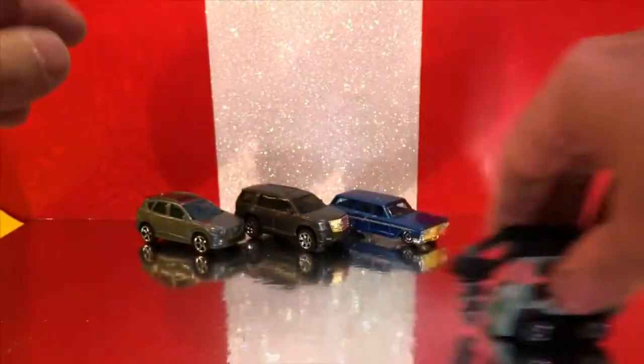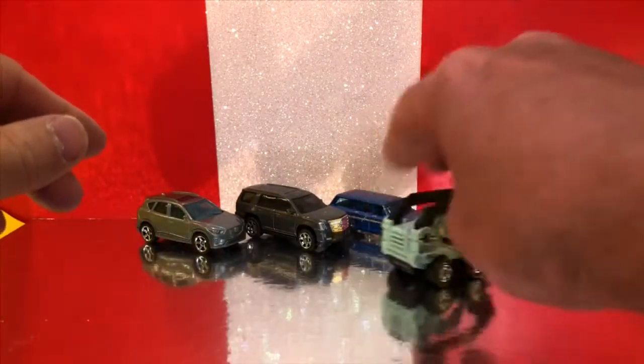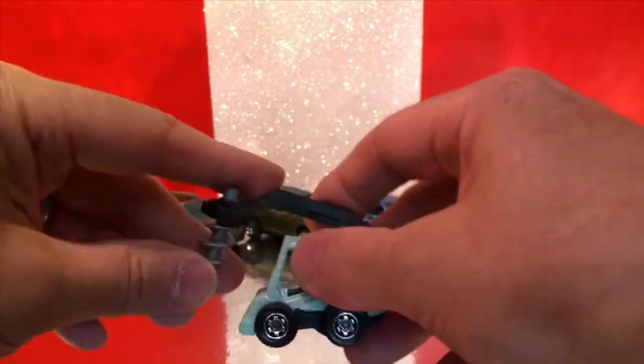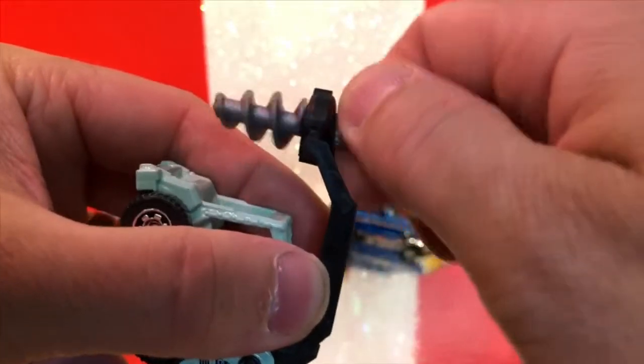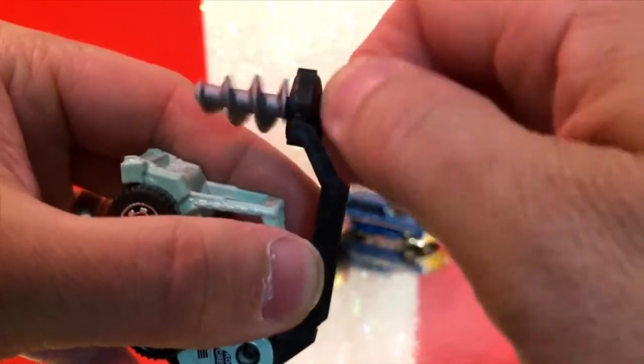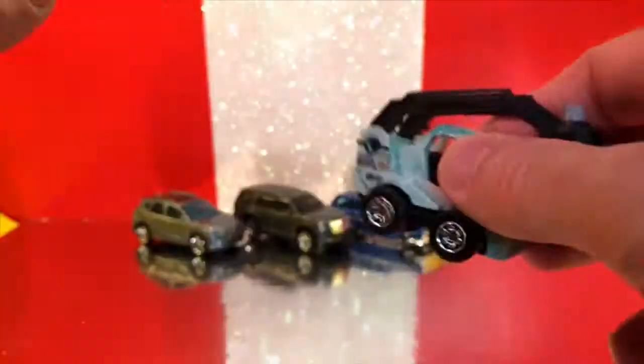Oh well, so it probably goes quite quickly. I'm just trying to imagine how it would drill a hole. Come on, man. This bit spins though. It's like a bottle opener. Good stuff. There we go. That's my new Matchbox.